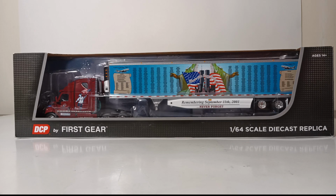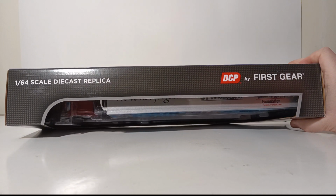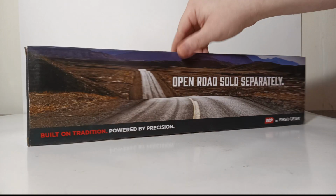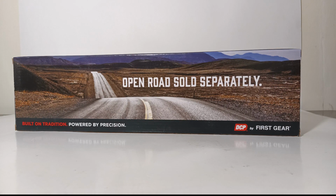This is, again, a DCP by First Gear product, 1/64 scale diecast replica, ages 14 and up at the top right corner. Same thing at the top of the box, 1/64 scale diecast replica, DCP by First Gear. Back of the box, again, a very similar background, things that we have seen before on all of these types of models. Open road sold separately, built on tradition, powered by precision, DCP by First Gear.